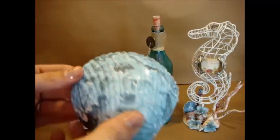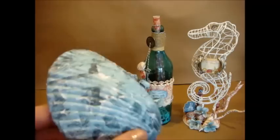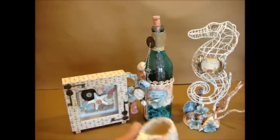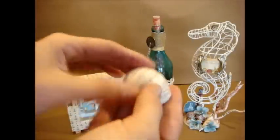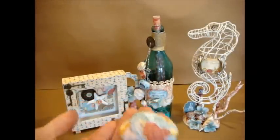Super easy. I use this technique a lot for covering curved surfaces or anything with ridges, and all you do is emboss the paper first before you adhere it down. So I did alter the seashells. I did a couple of different types of seashells. I used Mother Goose paper on this one because I wanted some of the music note sheet, and then some little ones.